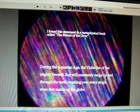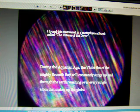I found this statement in a metaphysical book, also called The Return of the Dove. During the Aquarian Age, the violet fire of the mighty 7th ray will constantly surge up and through the earth, washing over every single atom that makes up the globe.